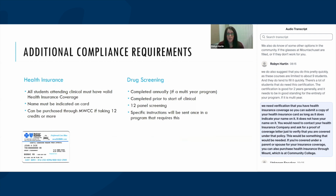We need verification that you have health insurance coverage. So you can submit a copy of your health insurance card as long as it does indicate your name on it. If it does not have your name on it, you would need to contact your health insurance company and ask for a proof of coverage letter just to verify that you are covered under that policy. This would be something that would be needed if you're covered under a parent or a spouse for your insurance coverage. You can also purchase health insurance through Mount Wachusett Community College.